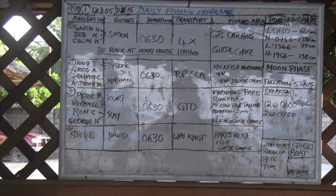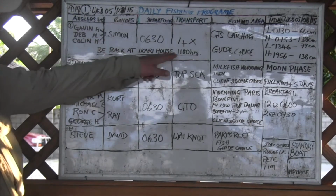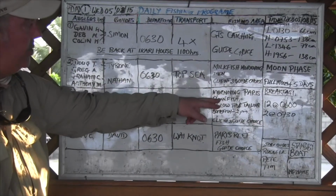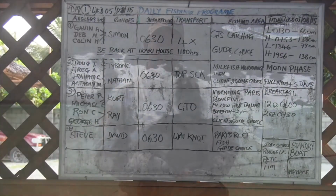It's pretty well organised, where you know exactly who you're fishing with, who your guides are, what time you're leaving, what boat, and what you're going to target, whether it be GTs, milk fish, bone fish, or even outside, so you know exactly where you're going, who you're with the night before.